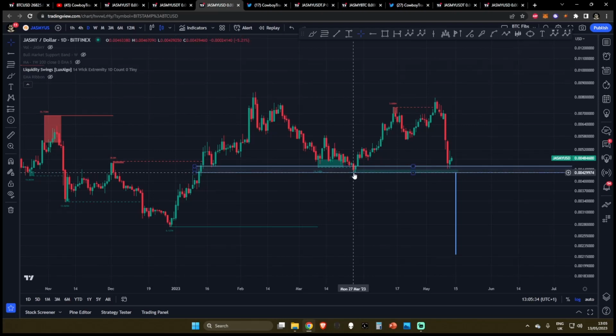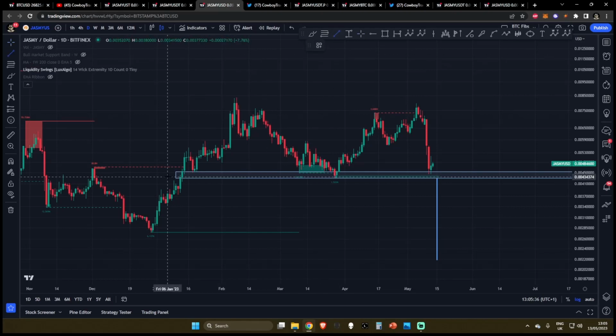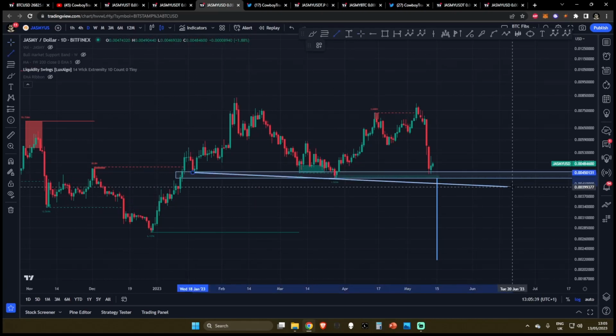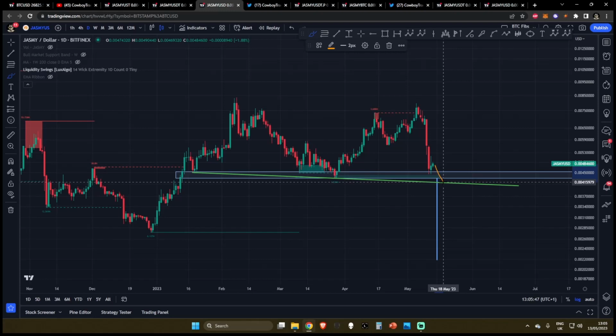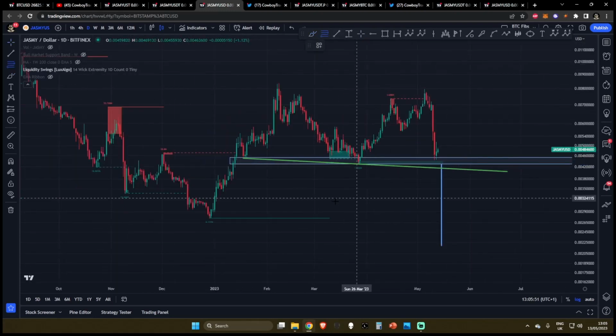at 0.0042. And if you're leaning a little bit more bullish, you might want to say, okay, I want to draw another trend line, so I've got an even further last line in the sand. And then you could potentially say, hey, if we come down in the next few days, 0.004 is going to be a more accurate level to draw from.